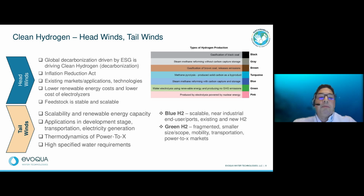Feedstock is stable and scalable. That is one very key reason why hydrogen is seen as the most important clean energy for the future. It's because of that stable and scalable part of the feedstocks that go into hydrogen, in particular decarbonized natural gas, and then for green hydrogen, it's clean water. And within the technology, renewable energy and lower cost for electrolysis, in particular for green hydrogen, are helping the industry significantly. And of course, like everything, it will also have some headwinds.